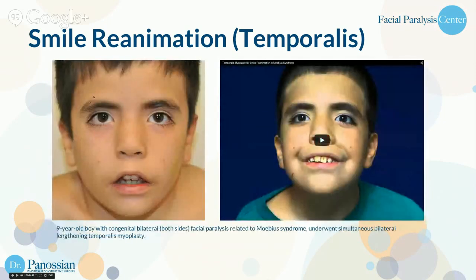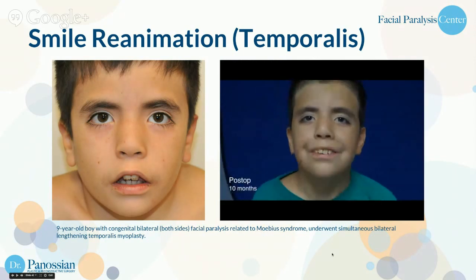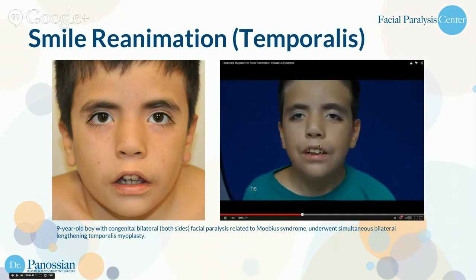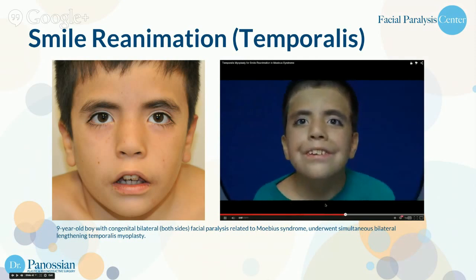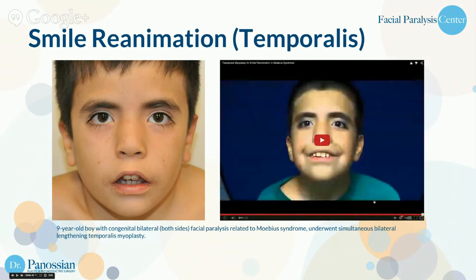And I'm going to demonstrate how this looks in a child with Mobius syndrome. Here's a 9-year-old with paralysis of both sides of the face in relation to Mobius syndrome. And we performed a bilateral, or two-sided, surgery to move both temporalis muscles into position into the corners of the mouth in order to reanimate the smile. And this is his result at 10 months following surgery, and he's now able to contract the smile under fairly good control. You see him actively biting currently, and again, this is very early on.